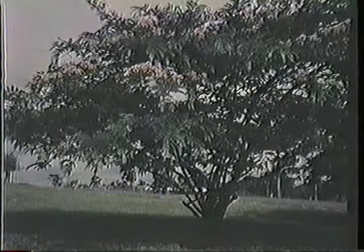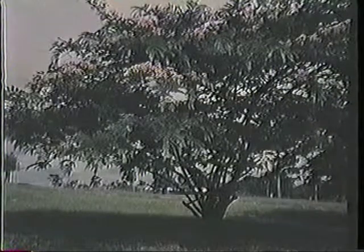This is another one of the beautiful flowering trees here. This one has the pink blossoms and is called the flamboyant tree. Well, this is Balmy Hills at night, and this gives you a kind of a spooky feeling around here after dark.